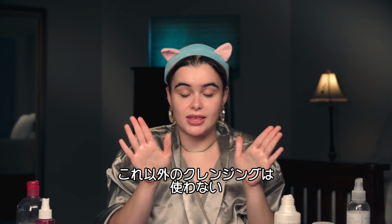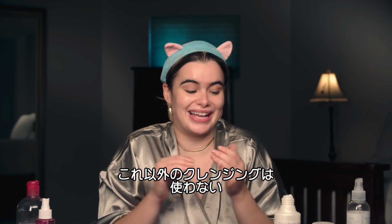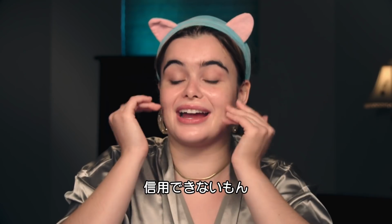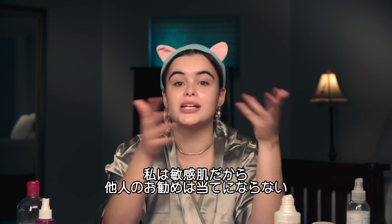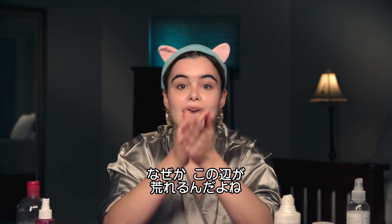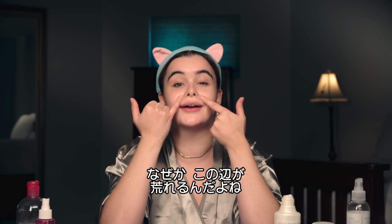I do not do foamy things. I actually don't use any other cleanser other than this one because I don't trust it, just because my skin is sensitive. So something that works for someone else, guaranteed, is not going to work for me. I don't know why. My skin just gets dermatitis like around here.